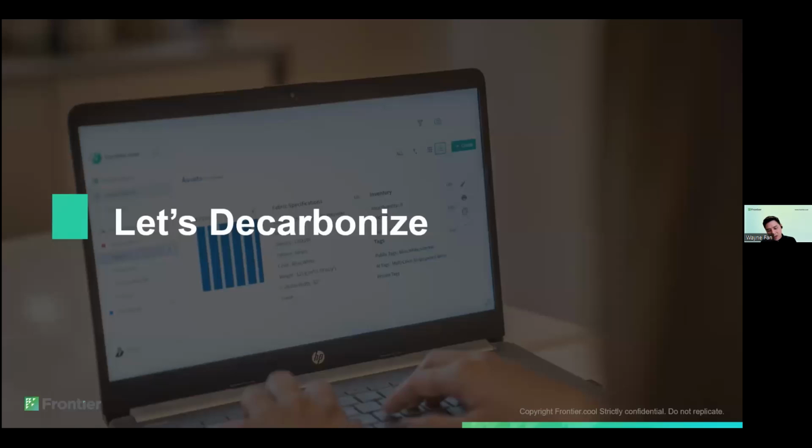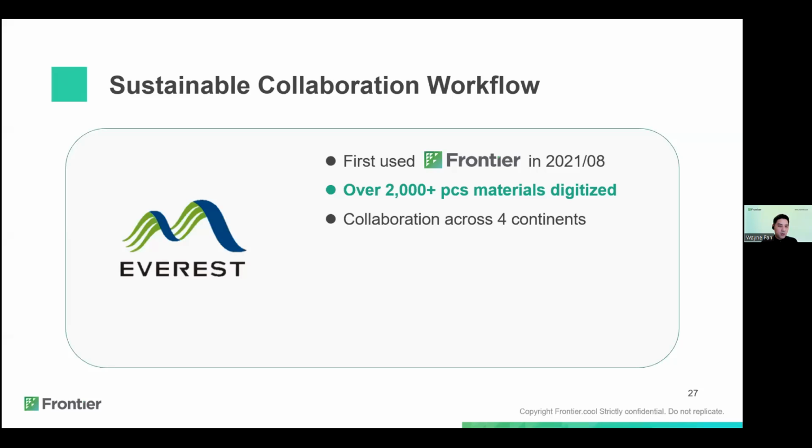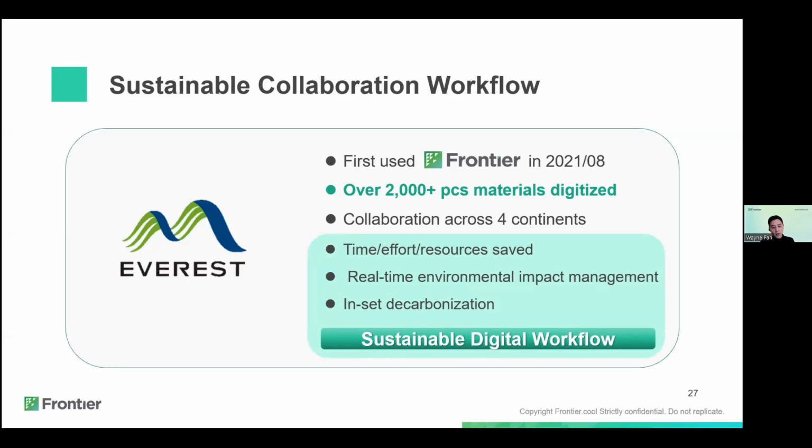Next, let's talk about decarbonization and how we can turn this seemingly buzzword into actionable terms. EEG is an avid user of Frontier. They've been using Frontier for some time, and to date, they have 2,000 plus digital materials on the platform, and that's a joint effort from 4 different offices across the globe. And every material EEG provides to their brand clients, they're able to show the environmental impact measurements on every material.